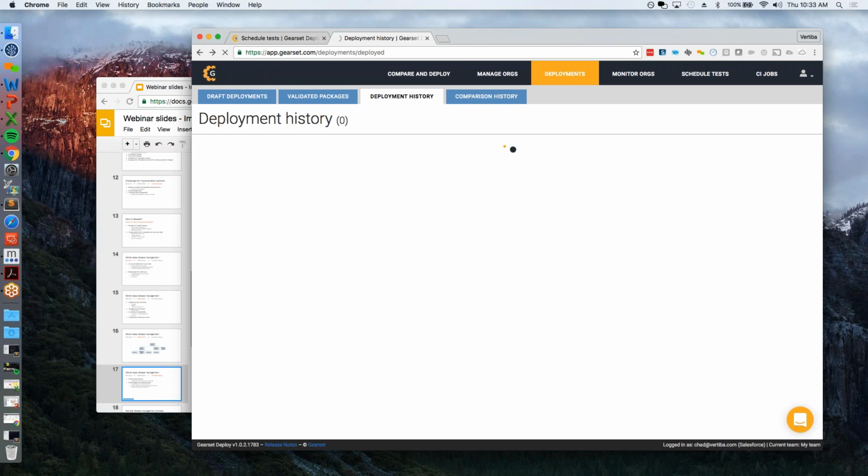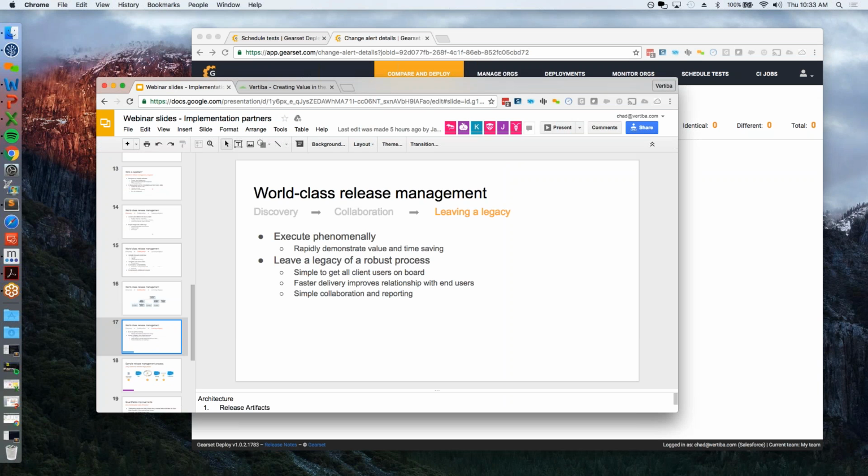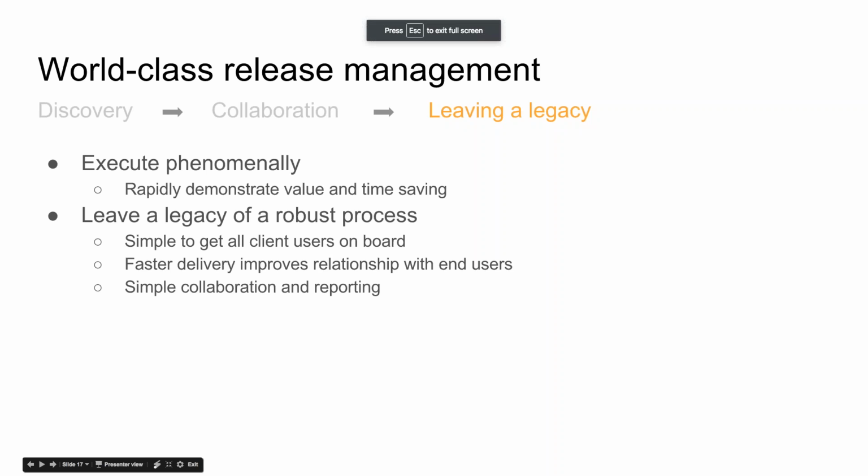It also integrates with, looks like it's running again here. It also integrates with source control too. The Gearset guys are also going to talk to you a little bit about some continuous integration functionality that they're rolling out, which is very cool. But all in all, again, it really is a nice tool set that helps us improve the quality of our projects.